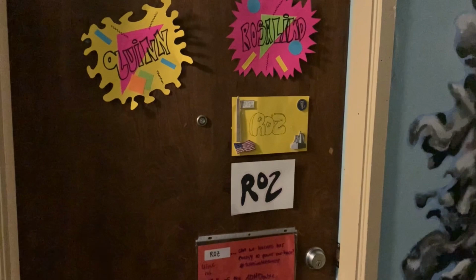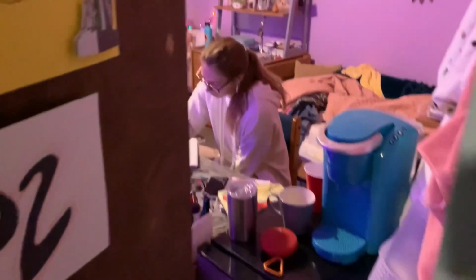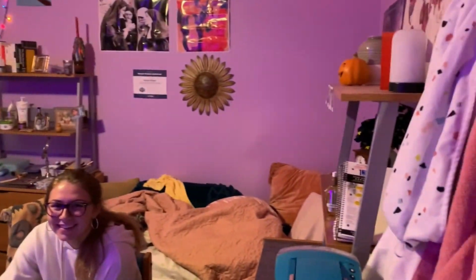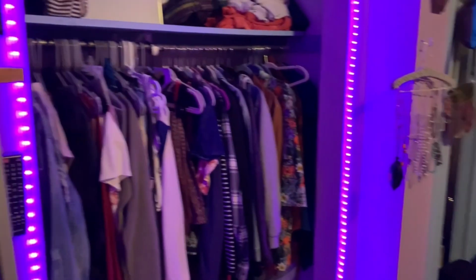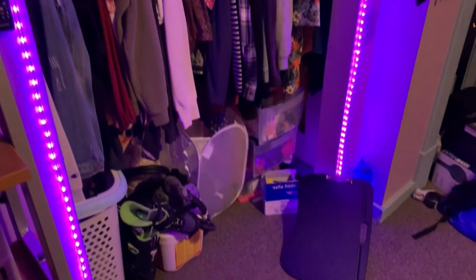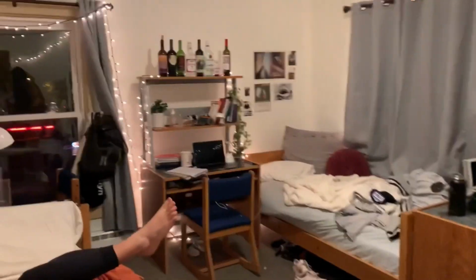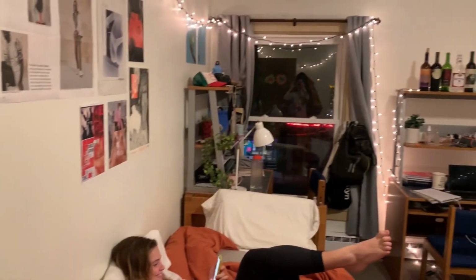So now let's see what some of these bedrooms look like. We have both single and double rooms available, and if you need a roommate, we will help you find a good one. All rooms come furnished with beds, desks, drawers, and a chair, and you're free to decorate it however you like, including painting. And here is one more double room, also on the 2nd floor.